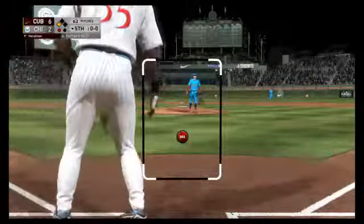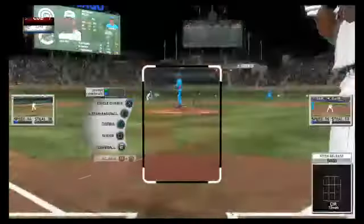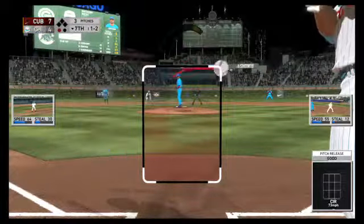The bases are loaded in front of him, so a real opportunity for him to put a dent in that 3-run deficit. Big swing and a miss at the fastball, and he's behind in the count 0-2. In the dirt and blocked behind the plate. Good job to corral this quickly as the runners hold on.